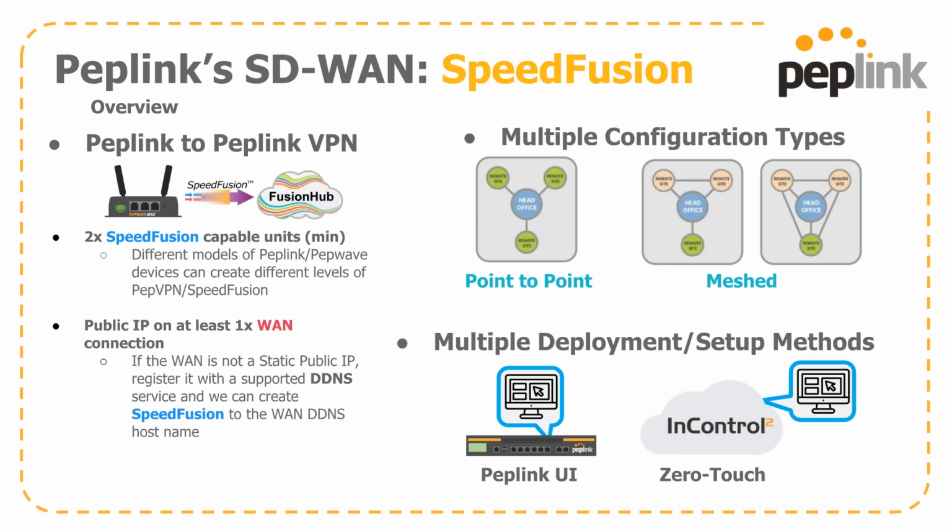SpeedFusion, again, is point-to-point. It does require 2 SpeedFusion-capable Peplink devices at minimum. Different models of Peplink PepWave devices are able to create SpeedFusion at different levels, which we'll get into in a moment. You are going to need a public IP on at least one of your WAN connections, and a static one at that. If you have a dynamic public IP, it's not the end of the world. There are a variety of what are called dynamic DNS services, giving you the ability to assign a name to that internet connection, and we can build the tunnel to that.